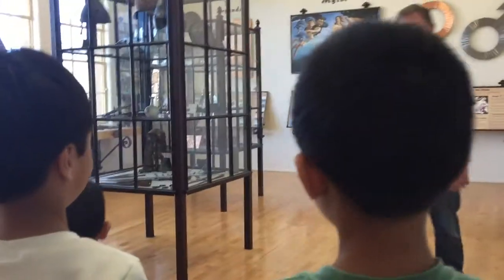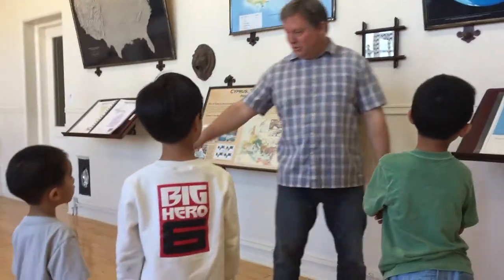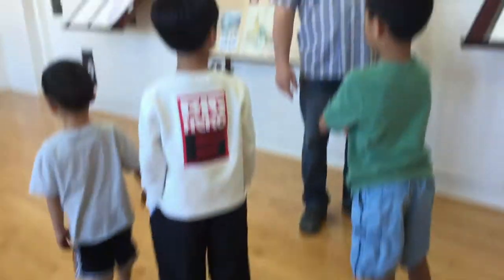Hello there. How are you guys today? You're the youngest ones in the school. This is an old school building, and these floors are all original to this building as well.